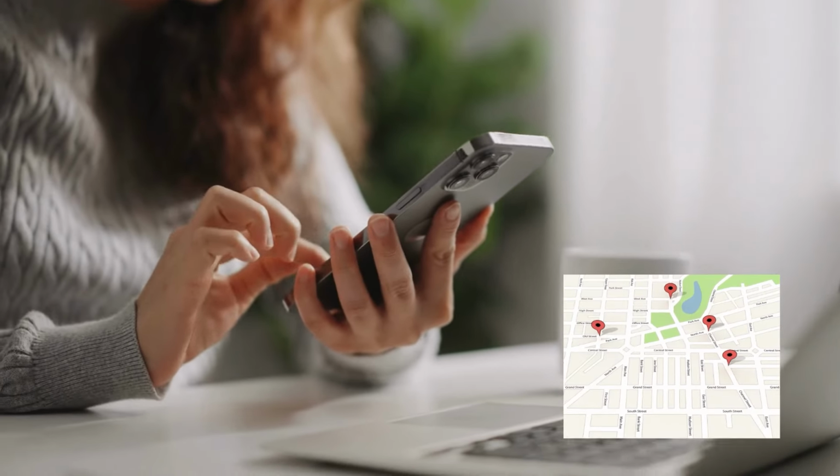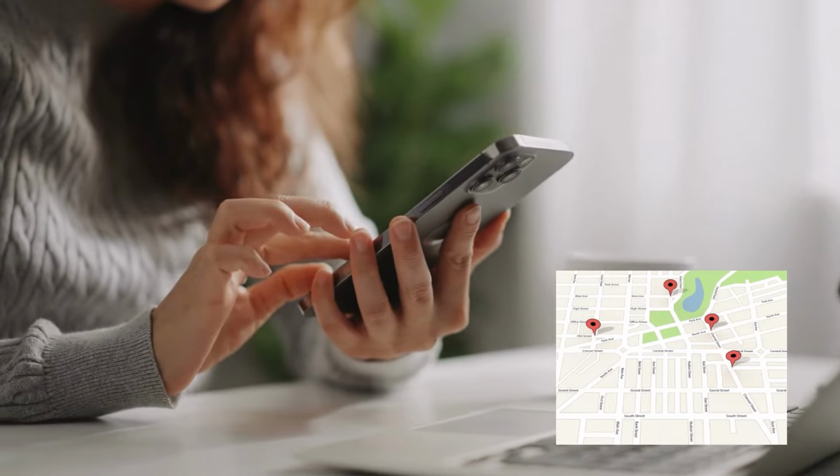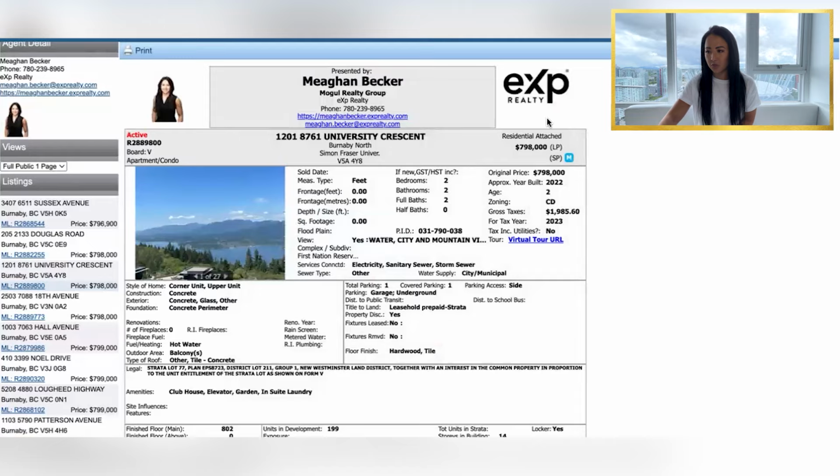So depending on what you do or what areas that you like, it could be a great option. Even if you don't work up at SFU, depending on commuting times, I always recommend to clients jump on Google Maps and time out commutes of where you have to go and figure out, okay, 30 minutes is my max, 40 minutes is my max, or whatever your situation is there.